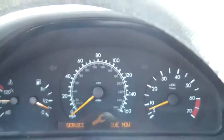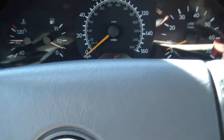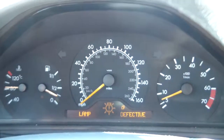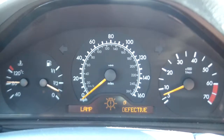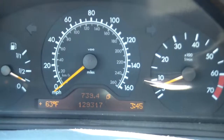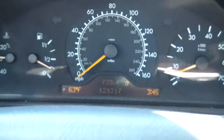Let me go ahead and scroll through there. Okay, so the lamp defective message is actually the lamp, the bottom passenger side driver's lamp. Not the headlight, but the driver's light. And there's the mileage, 129.3. I put 129.4 on eBay.